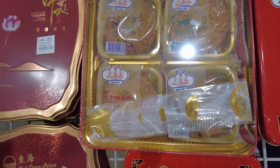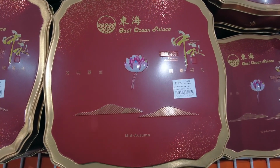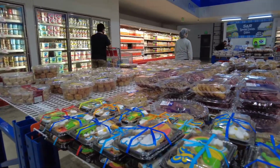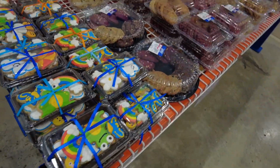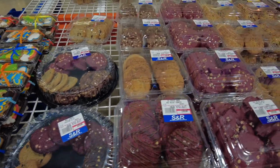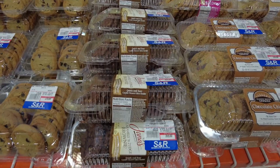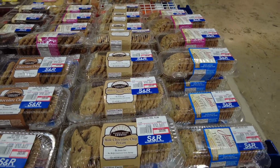They even have moon cakes right here. If you have some Chinese friends you'd like to gift, that would be perfect for them, I guess. And for little kids, we have these specialty iced cookies. So this is the cookie section now. There are assorted varieties as well. They even have red velvet.